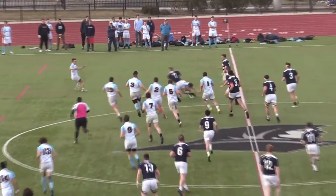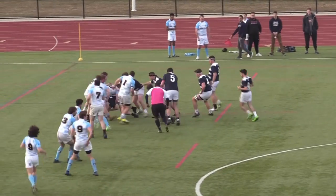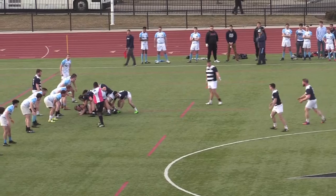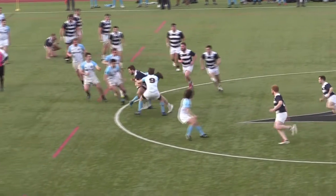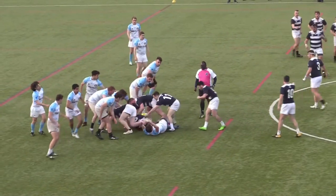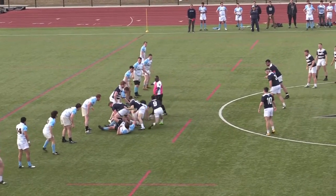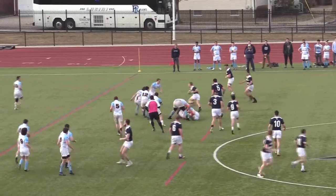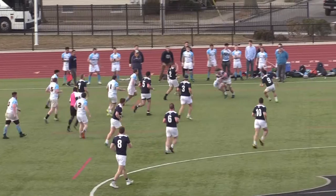So out to Roger Williams. Oh, little burst. Good straight running by Roger Williams. Driving it down. Got some second phase action here. Out to the fly half, to the center. Again, good straight running. Nothing sideways. Okay, out to Roger Williams' backs again. A couple forwards out in the backfield. Always good. Lost it there.